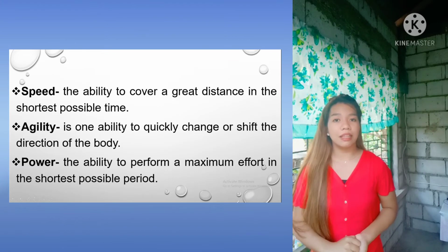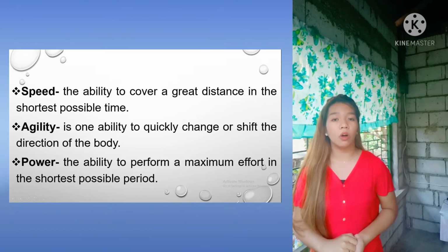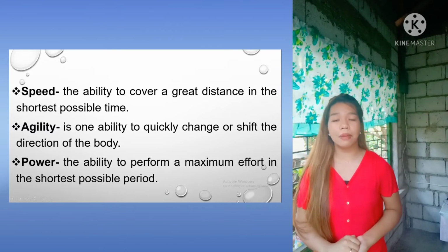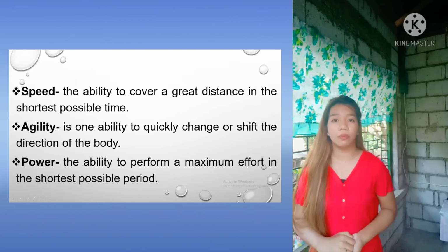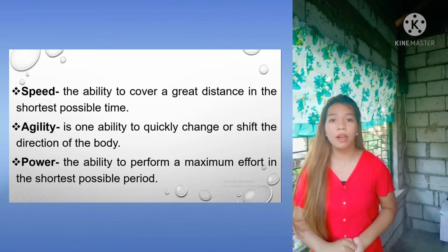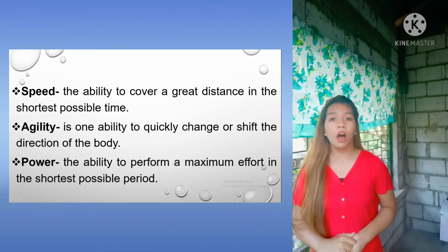Next is speed. It's the ability to cover a great distance in the shortest possible time. Next is agility. It's the ability to quickly change or shift the direction of the body. Do you know that speed and agility are skills that are extremely important in most sports? Next is power, the ability to perform a maximum effort in the shortest possible period. Development of this skill may spell the difference between success and failure in the future endeavors of the child.